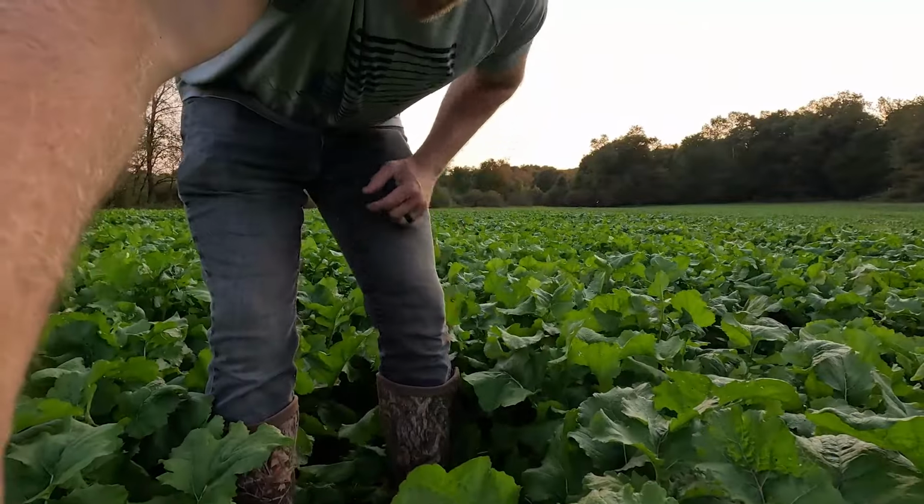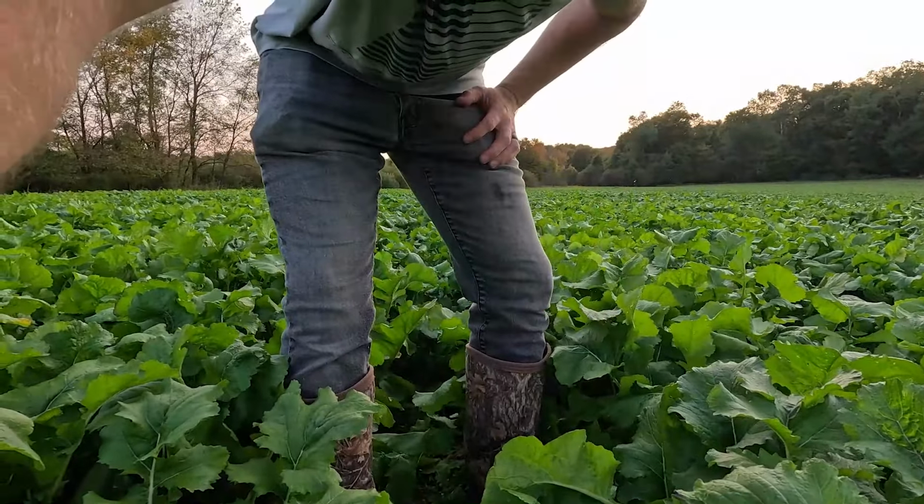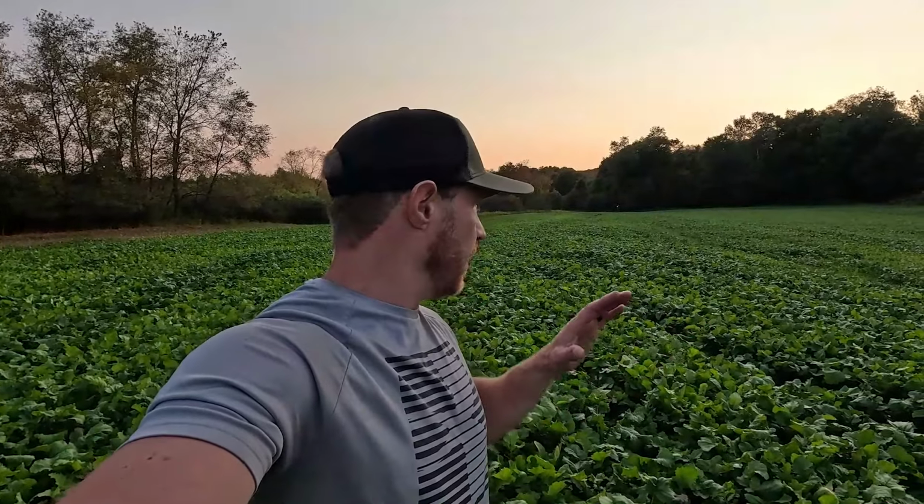So let me see if I can get a good angle there. So if you can see, it's taller than my boot now. It's up to my knees. And I'm about 5'11", so whatever that math works out to. But they are very big, very leafy. More food in here than these deer will be able to eat within the next couple months.